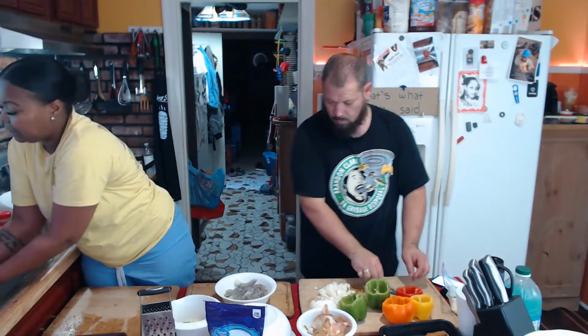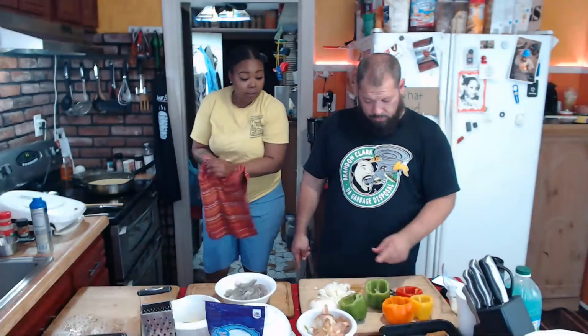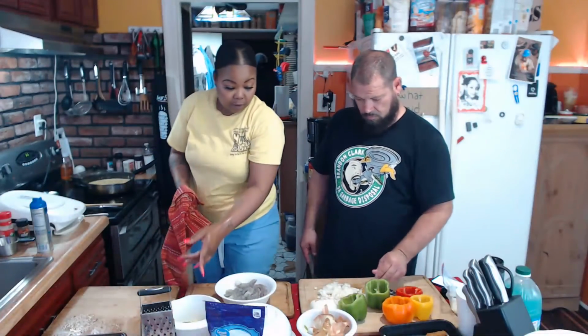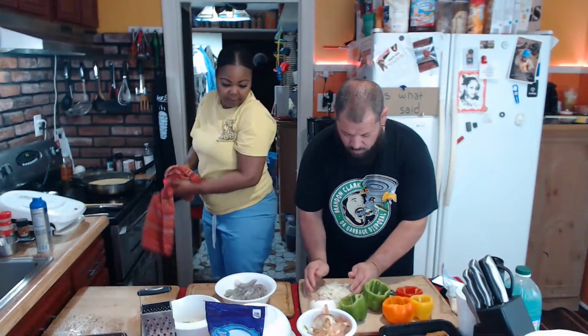This salmon is thin. Okay, do you want this all in that bowl, like half of it, or do you want a whole one? You can put it in the bowl with that. You want the whole thing cut or just this? That's fine.